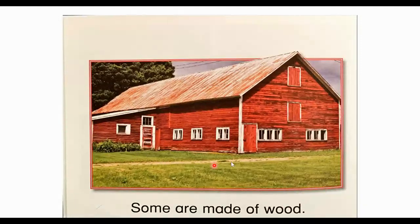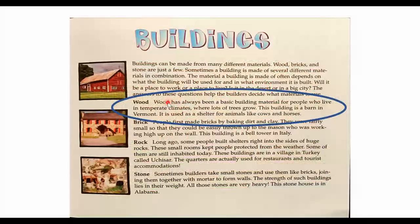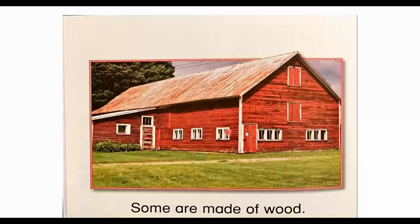Look at that. Here's our barn from our first page. And look at this. We were right. It says some are made of wood. So our barn here is made of wood. Wood has always been a basic building material for people who live in temperate climates where lots of trees grow. This building is a barn in Vermont. It is used as a shelter for animals like cows and horses. So wood houses or places like this are built where lots of trees grow because wood is made from trees. So they have to have lots of trees nearby to make their houses or buildings.